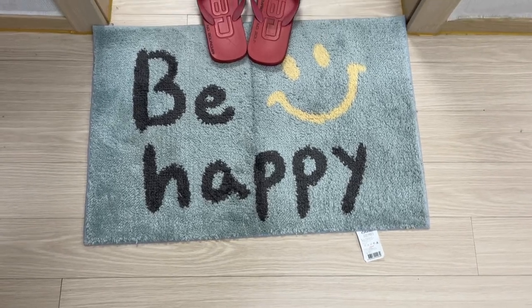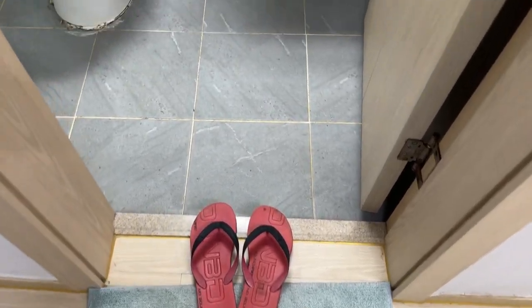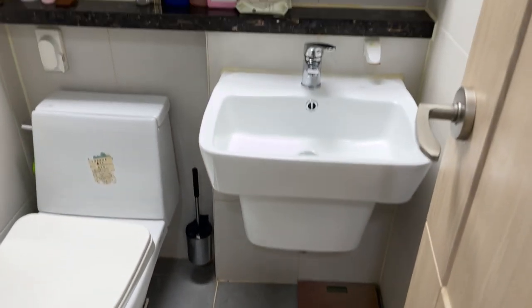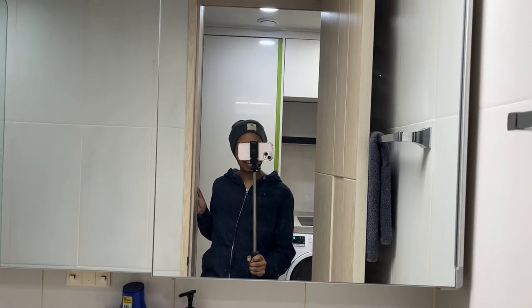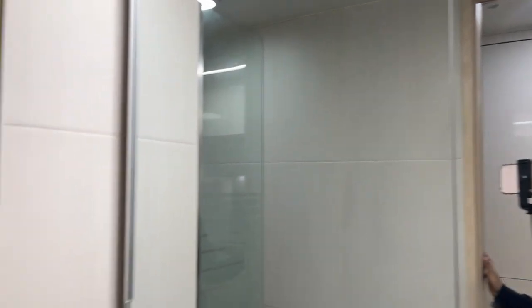As you enter my bathroom, you can see my bathroom shoes there. And yeah, I have the normal Korean bathroom. Another mirror. I love the mirrors, guys. I love the mirrors. And on the left is my shower.